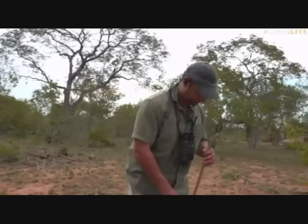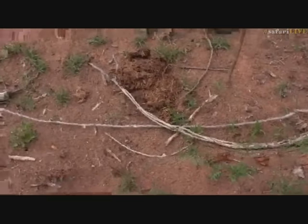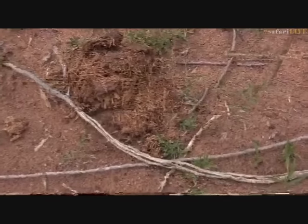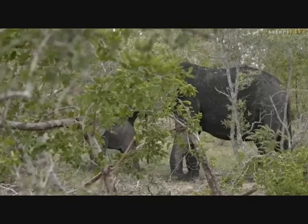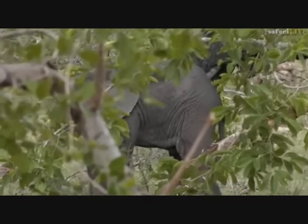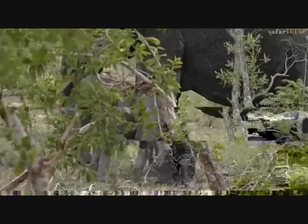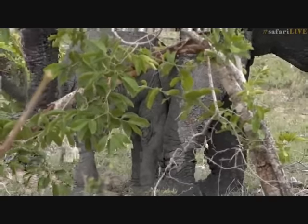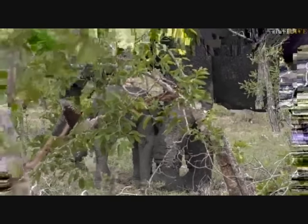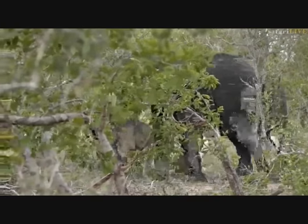Here's some more elephant dung. And some more elephant dung, and we've been looking for elephant. But guess what? Brent, let's go and have a look. Here we go. That's a tiny little elephant calf and mom. Probably a month or so old. Hello, little guy. I'm hoping they're going to move out into the open. We're going to stick with them. They're in a little bit of a thick area at the moment. And you can see we just missed them having a mud bath.